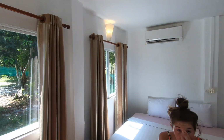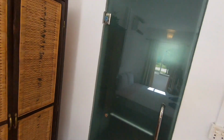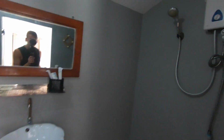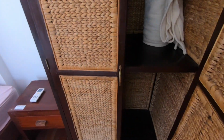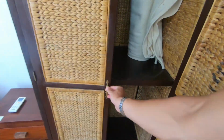But on this island, there's not that much. There's either a literal tent or a resort. And that's it. So you're either paying £5 a night or £100 a night. Also, bathroom. We've got a wardrobe. Got some flowers. Oh, we've got an extra duvet if we get cold.